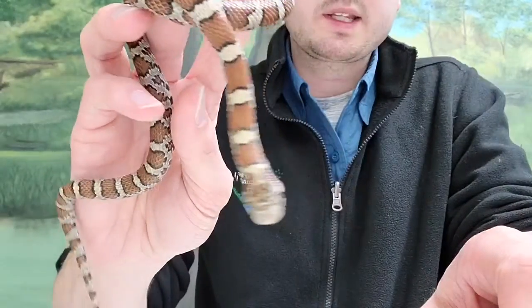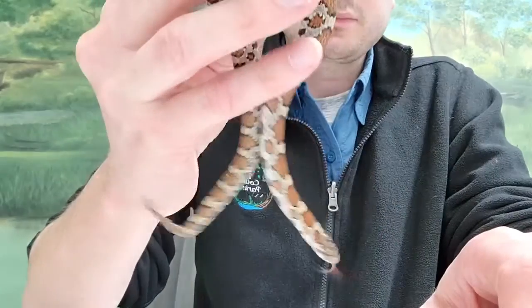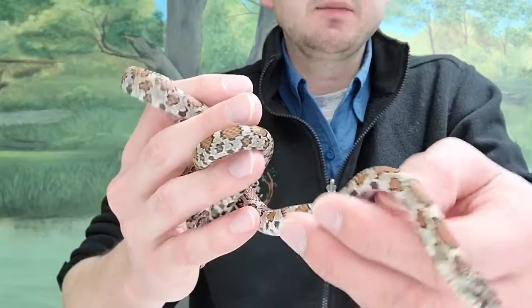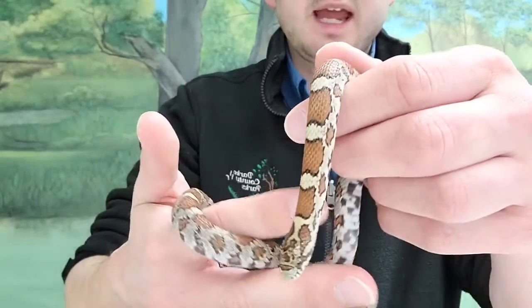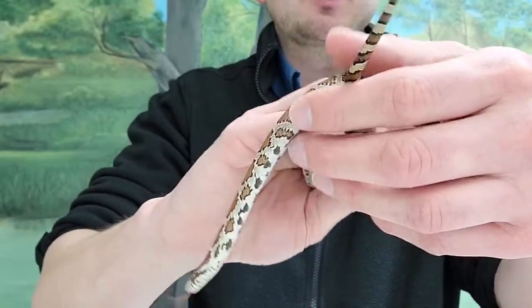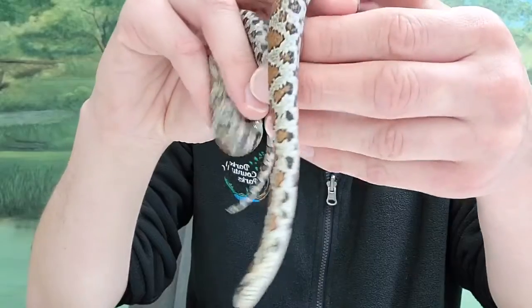Should you encounter one of these snakes in the wild, let's just say their bark is bigger than their bite. In fact, their bite isn't very powerful at all. Upon finding them, they may rattle the tip of their tail really quick, even though they do not have a rattle, and they may even strike quite a few times at you. However, their bite can barely puncture the skin.